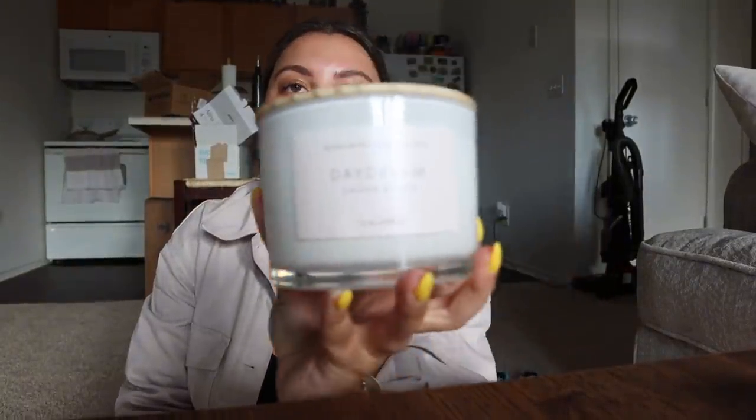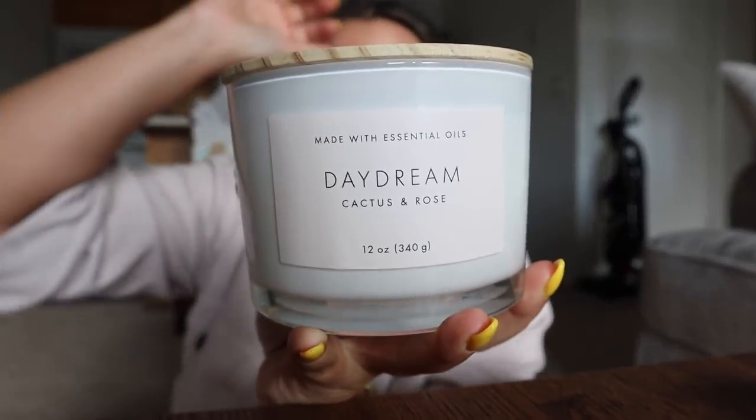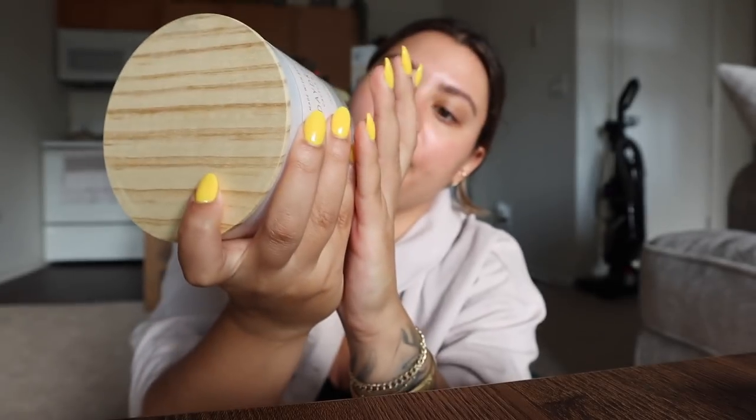And then this is the candle I ended up getting, Daydream Cactus and Rose, and this is from the Project 62 line. I love anything rose scented, and I just love how clean and simple the packaging is. So yeah, that's all I got at Target.